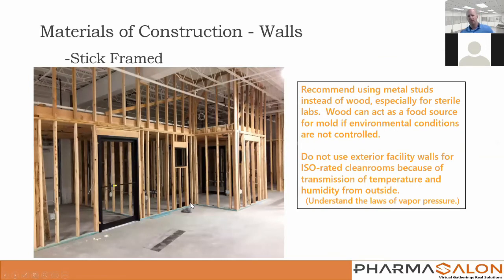Now, let me just tell you right off the bat, when you see this, I am not a huge fan of wood studs. And the reason why is wood is an organic material. When I came back from the home building business and the commercial construction business, we had sick building syndrome, because wood acts as an organic food source for mold and mildew and all of those other things. So we've got to be careful. So I'll tell you that if you are going to stick frame, do it with metal studs. Metal studs are really not much more expensive. They're easy to put up. You don't have to drill holes for electrical conduits and stuff like that.